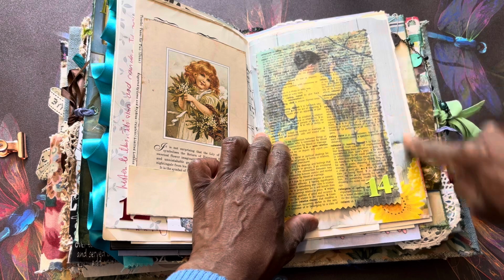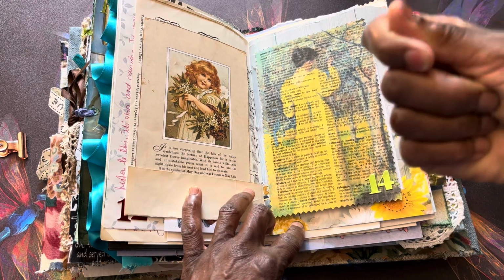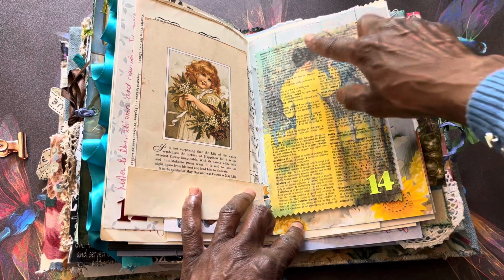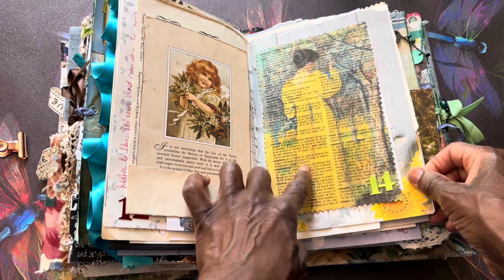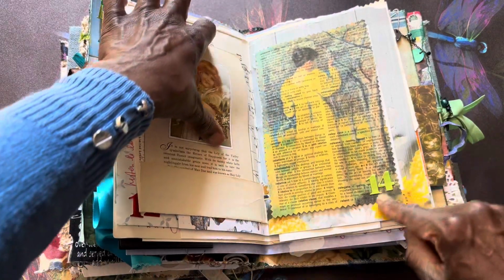It was from a Daphne's diary page. I think it was a recipe page, and you have the recipe cards that you can press out. And that was just the outline that was left. I just really like that. I love it. And reordered some of my numbers.